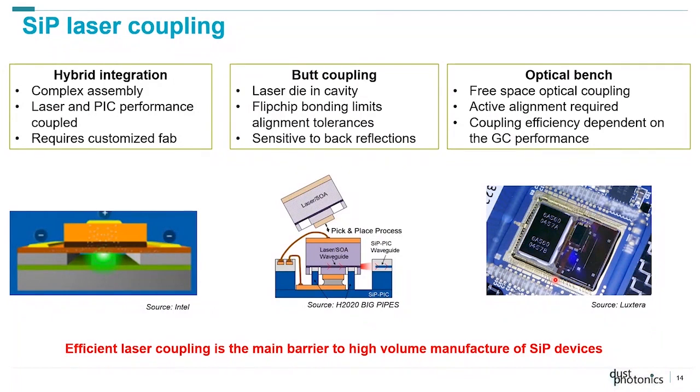So there are three approaches to laser coupling in silicon photonics. The first one on the left side is the hybrid integration perfected by Intel. Amazing process, but very complex and very costly, unless your name is Intel. In the middle, we have the back coupling approach, where you open a cavity in the SOI wafer and you drop the indium phosphide die into this cavity, and you back couple it to the waveguide. And on the right-hand side, we see the optical bench approach, which is a free space optical coupling. It may be kind of a brute force approach, but actually it's pretty efficient.